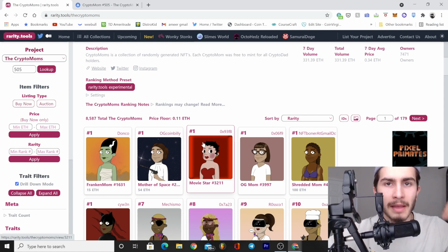So by that means, I would be able to sell it at a little bit higher of a premium price. I wouldn't be able to sell it as the most expensive. I wouldn't be able to sell it as the least expensive. I would probably be able to sell it as like a middle tier, mid-range price crypto mom.